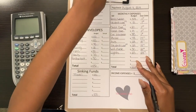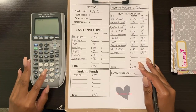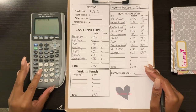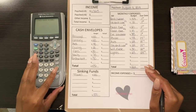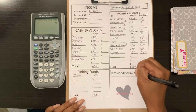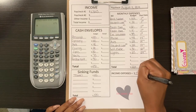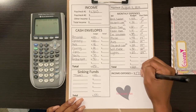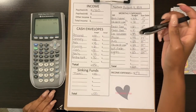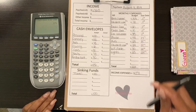And just like the previous video, we're going to subtract our income from our monthly expenses, minus our cash envelopes, minus our sinking fund. And so for me, that gives me $171. And since we're doing a zero-based budget, this $171 would be an extra debt payment for me. So I'm trying to pay off my credit card as quickly as possible. So on top of the minimum balance, I will put an extra $170 towards it.